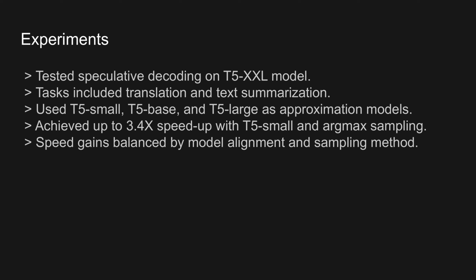That's impressive. It seems like the choice of MQ and the sampling method both play a big role in determining the speed gains. So, T5 small was the most effective approximation model? Yes, exactly. The T5 small model struck the best balance between speed and alignment with the larger T5XXL model, particularly for the argmax sampling setting. The results show a trade-off. While larger approximation models like T5 large are closer in output to the target model, they also add to the computational load and reduce the speed gains somewhat.